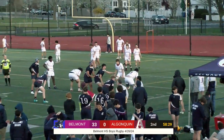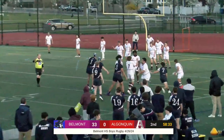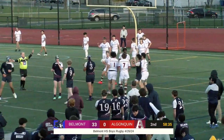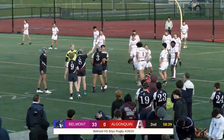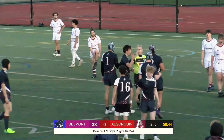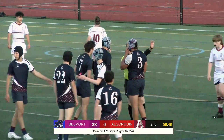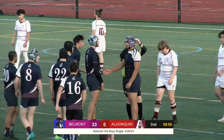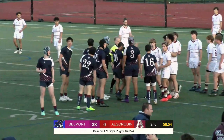Elliot Lowry has come on the backs for Belmont, another substitution. And not straight in the line out. So that ball has to go down the middle of the channel in the line out, and the Algonquin player threw it to one side. So Belmont will take the scrum here. And again, very good attacking position for the Marauders. Yeah, they get a redo here, right?